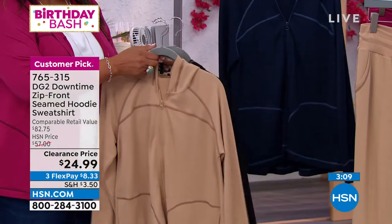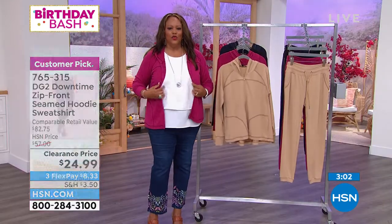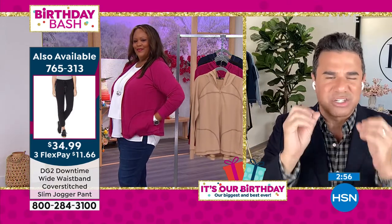But Sam, what I love about this, this feels like the nicest French terry I have ever touched in the Diane Gilman line. And you can tell me if that's true. Oh my God. This is so soft. It is exquisite, and it feels like a bunny's ear. That's how soft it is and how stretchy it is.